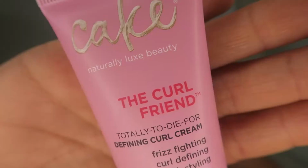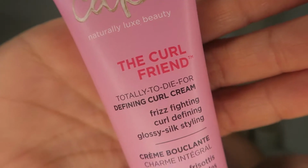Very cool. All right. The next thing that we got is by Cake Naturally Luxe Beauty, the Curl Friend, a totally to die for defining curl cream. I've gotten things from Cake Beauty in the past from Ipsy. I believe I got a hand cream, and I really, really like that one. I forgot about that. I should order more because I really liked it. It says it's frizz fighting, curl defining, glossy silk styling.